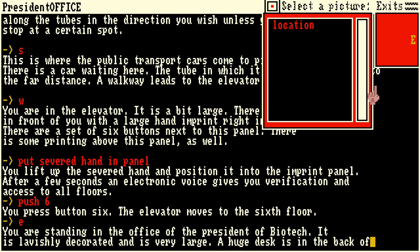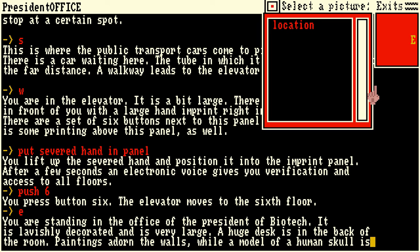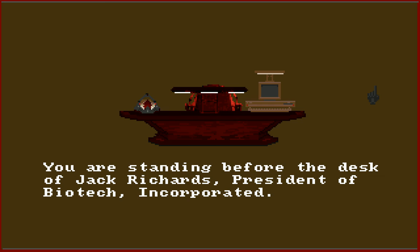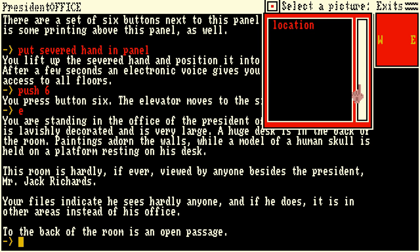You are standing in the office of the president of Bionic. It is lavishly decorated and is very large. A huge desk is in the back of the room. Paintings adorn the walls, while a model of a human skull is held on a platform resting on his desk. This room is hardly, if ever, viewed by anyone besides the president, Mr. Jack Richards. Your files indicate he sees hardly anyone, and if he does, it is in other areas instead of his office. To the back of the room is an open passage.